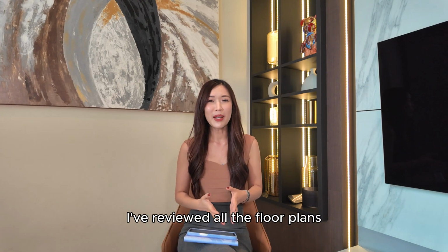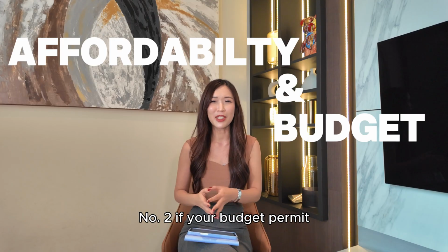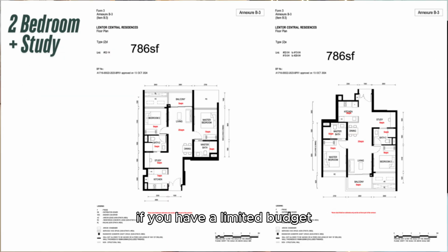I've reviewed all the floor plans and categorized them into 2 parts. Number 1, affordability, and number 2, if your budget permits. For those prioritizing affordability, I would recommend the 2+ study unit if you have a limited budget.